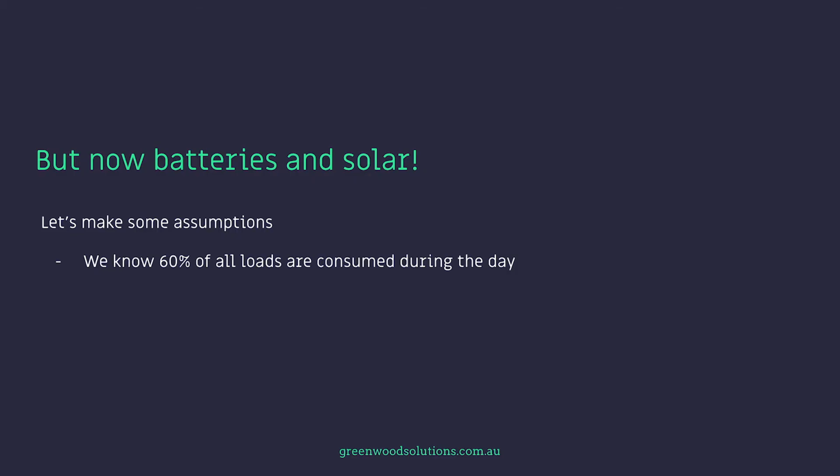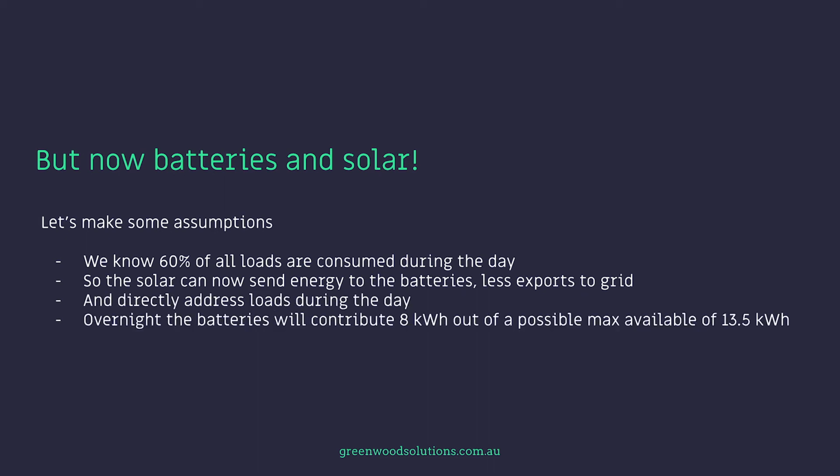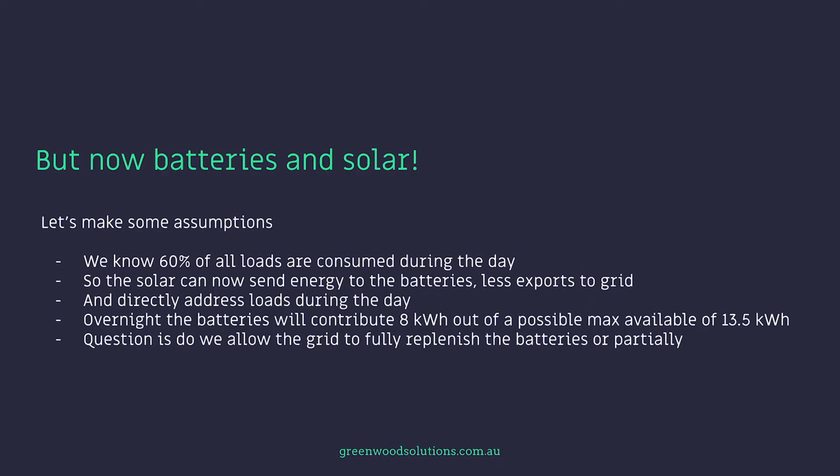We know 60% of all loads are consumed during the day. So the solar can now send energy to the batteries, less export to the grid, and directly address loads during the day. Overnight, the batteries will contribute 8 kilowatt hours out of a possible max available of 13.5 kilowatt hours. Remember, that was what's available from the Tesla Powerwall. The question is, do we allow the grid to fully replenish the batteries or partially?